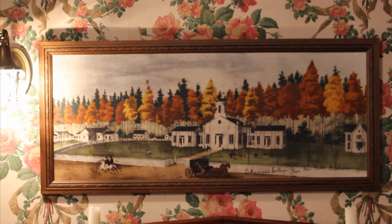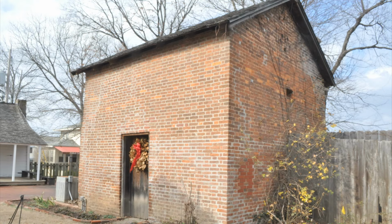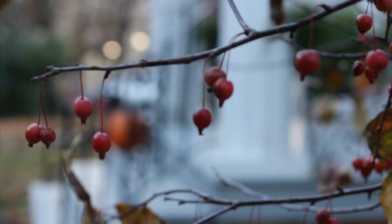So Jonas and Matilda Tebbit built this house. This was supposed to be their forever home. They had a grove, they had stables, they had a smokehouse, and they built this house. They already had two young children. They went on to have four more, and this was where they were going to live forever. And then, of course, they had to leave because of a little thing called the Civil War.